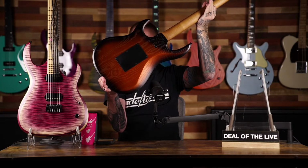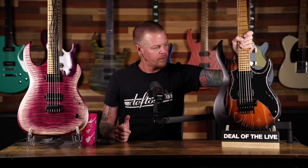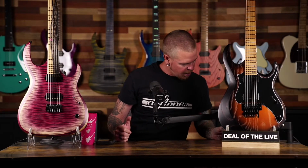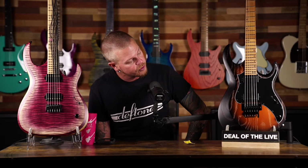And it is a Halloween inspired build with the Floyd Rose. I believe I put a compound radius on this fretboard, if I remember correct, the 12 to 16. I did. Thinner neck profile. All kinds of really cool options on it. Delete the volume, move tone.